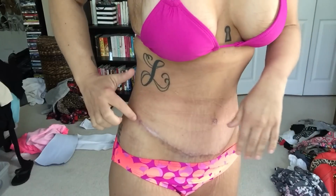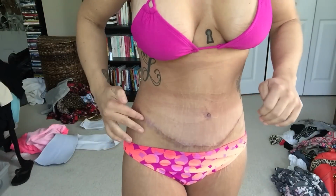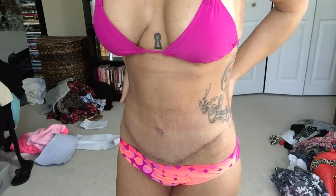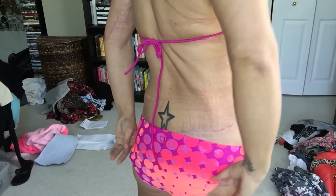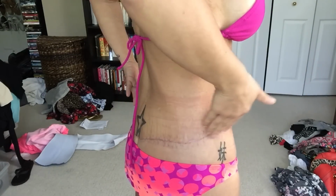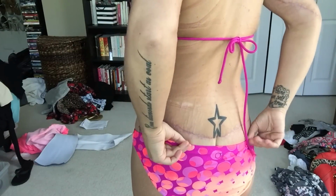I do still have a little open area on my hip here. I think that's mostly because my hip bone is pretty much right under that incision, so it's a little harder to heal. Also, this is where my drains came out of last. But the incision is looking pretty flat and shiny, which is a good stage of healing there. That's my butt crack, sorry.